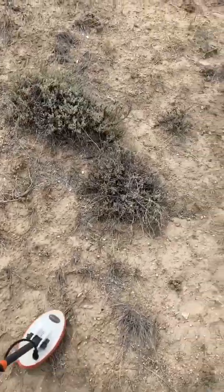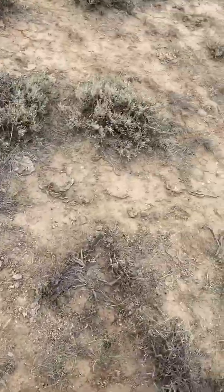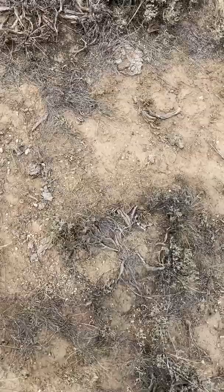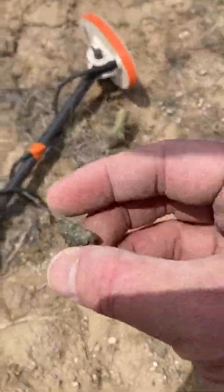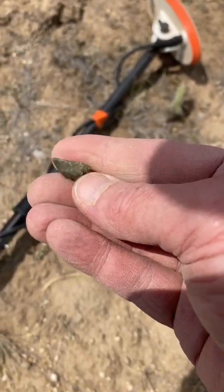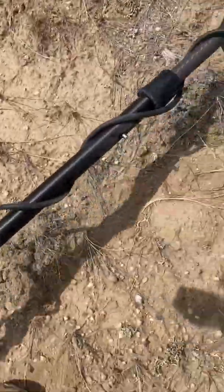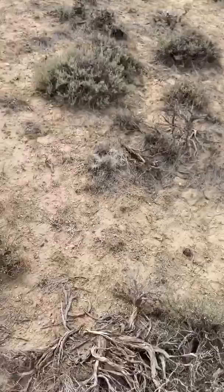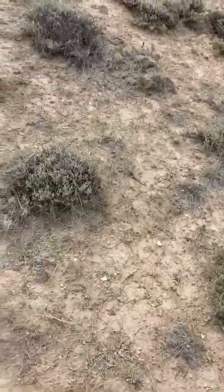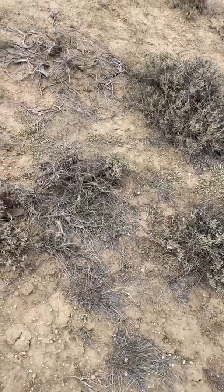All right, back. You'll find jade out here too, which that is not, but it's out here. And all these stones have been sandblasted with the silt on the top here, and thousands of years of that makes them smooth.